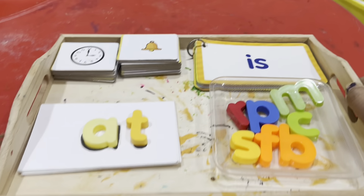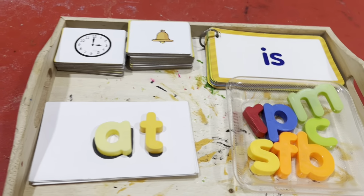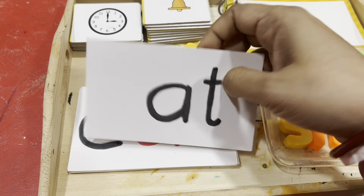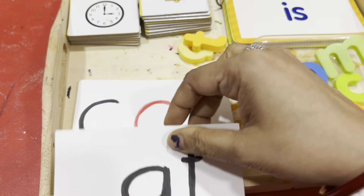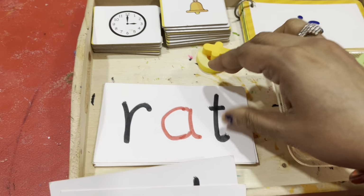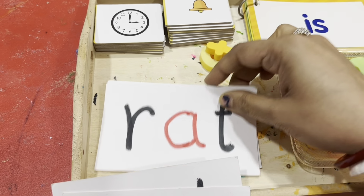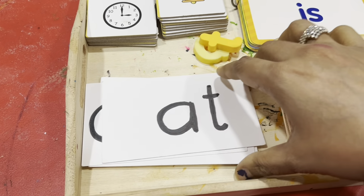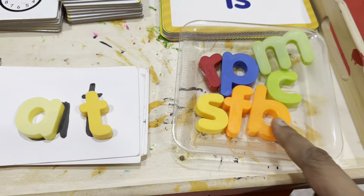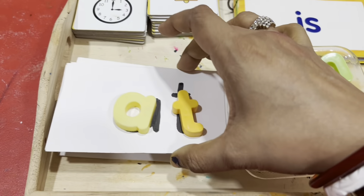So let me get the camera a little closer. So today we are in Phonics. We are doing the Add Family Words. These are flashcards that I created myself. All they have to do is match the letters with the flashcards.